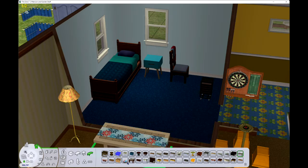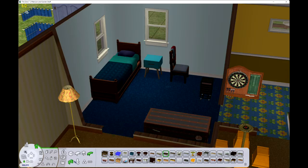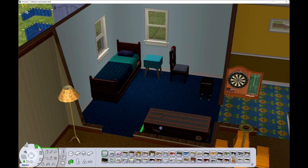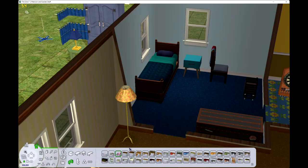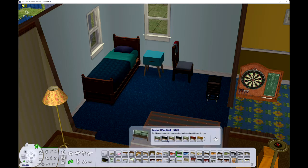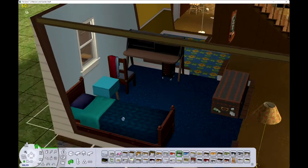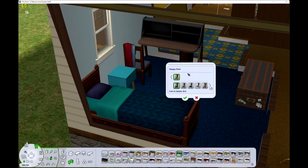I wanted kind of an end table-y sort of area. My initial plan was to have Dirk be a bit of a hustler in terms of selling candy and really doing everything he could to earn money. It didn't quite work out the way that I wanted. Also, I was being driven nuts by all the different wood tones. Like, it was making me so mad.